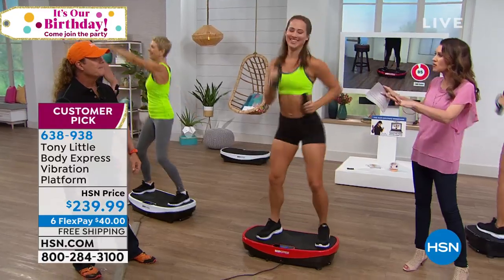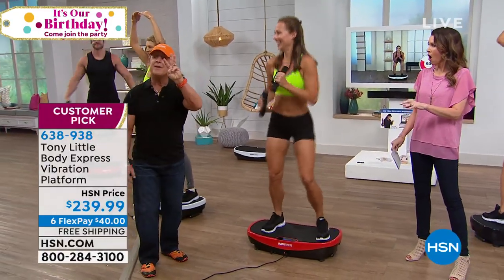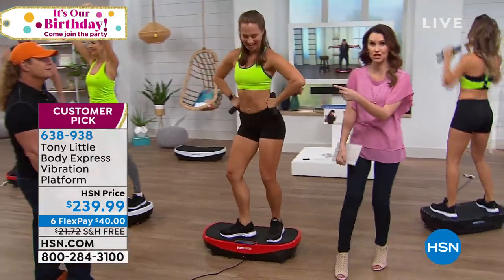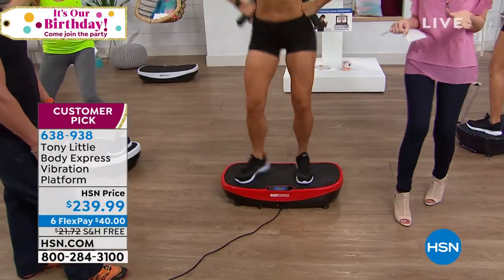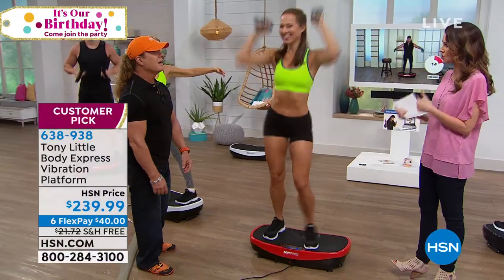How long do we need to be working out? 15 minutes max, three times a week is a total body workout. You just heard the personal trainer tell you don't work out for more than 15 minutes. That's how effective it is, right? It's even giving you a better workout in a shorter amount of time.